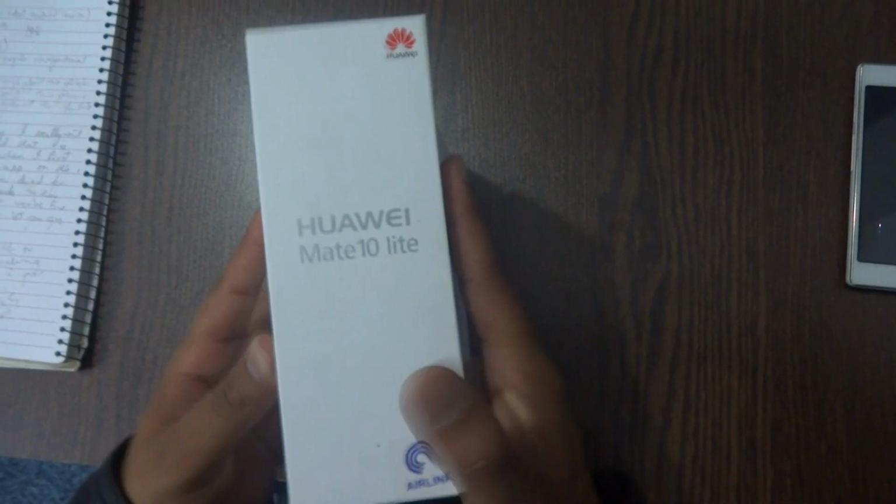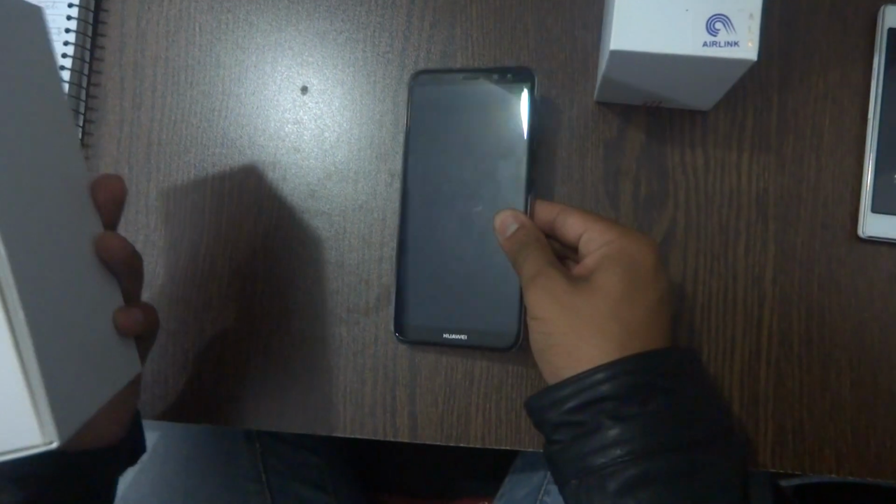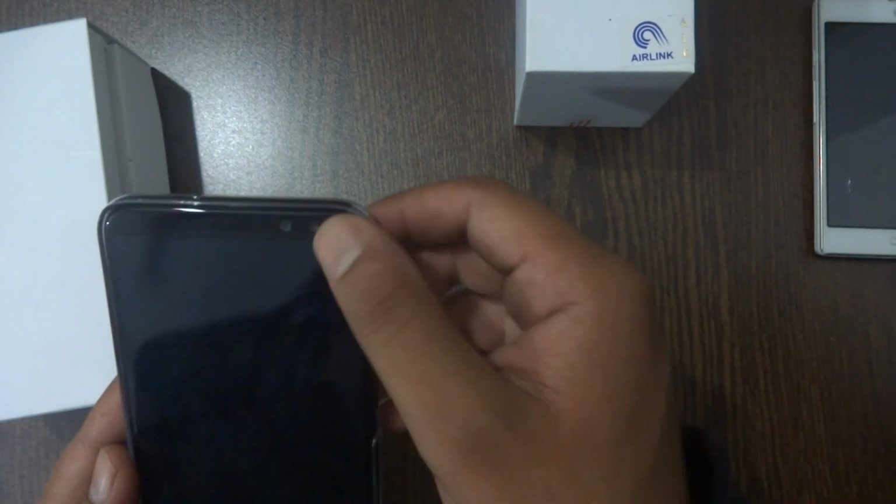Okay, so this is the phone. It has this graphite black color and this ultra thin cover glass protector. Okay, this looks great. This backup cover, okay, this looks great too. Okay, let's put this aside right now.